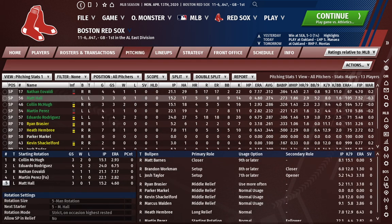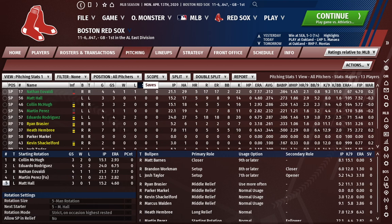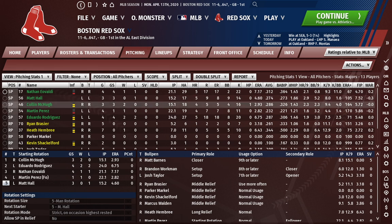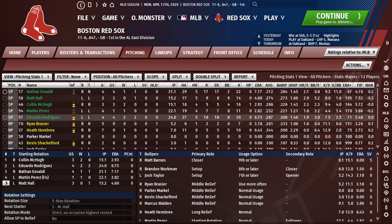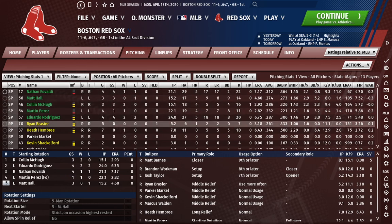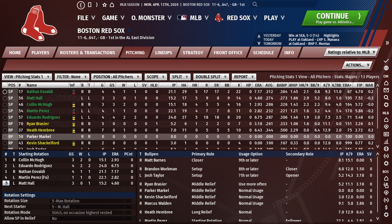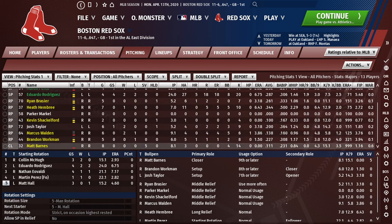Pitching side, Eovaldi hasn't been good, but that was really just that one bad start. Matt Hall's been okay, but the peripherals are awful. Colin McHugh's results have been good, bad peripherals. Same for Martin Perez, and Eduardo Rodriguez has just been bad. So rotation kind of looks like it's a house of cards right now. Bullpen has been good though. Hembry's peripherals are better than the results, but looks like everybody else. I mean, Matt Barnes has been fantastic.